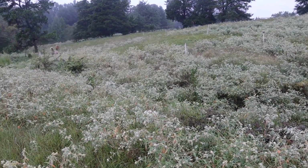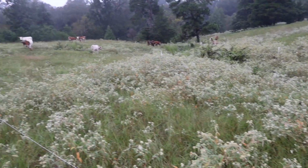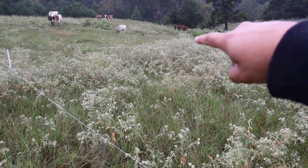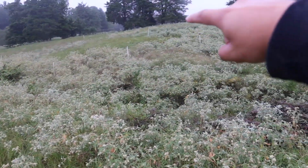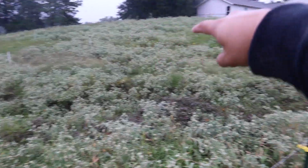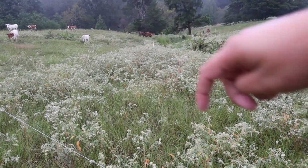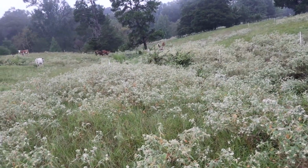So what we're doing today is we fenced off a little section. It goes from there to that fence post right there, then across to that fence post right there, and then back, this little square. It's about 36 by about 45, 50-ish right here. So it's just a really small section.